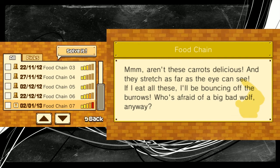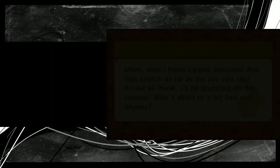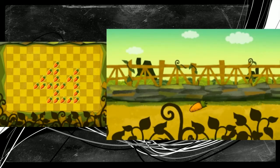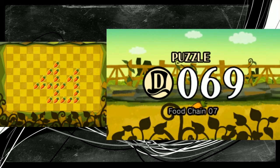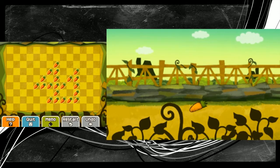2nd of January 2013, food chain number 7. We're going with A. Accidentally pressing backwards rather than solve it. We're going with another 5-star difficulty one, so this pretty much cements my suspicion that we would now be going through all the 5-stars.